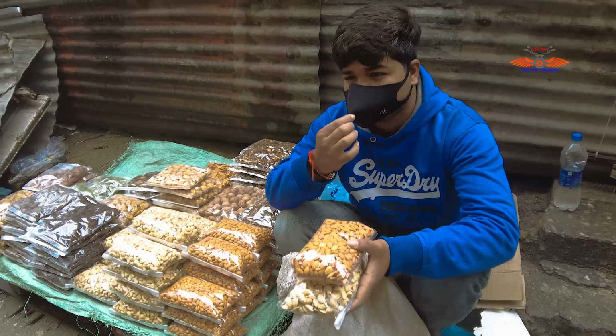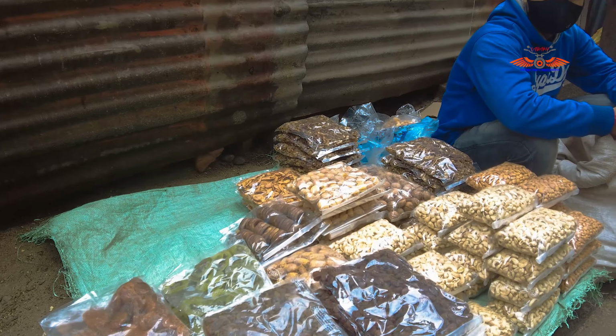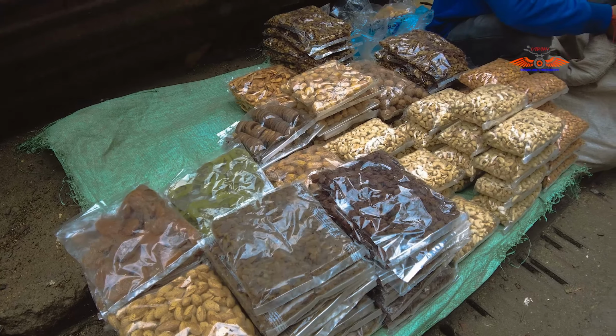So here you can get a lot of dry fruits. The price is pretty less. So you can collect it from here.